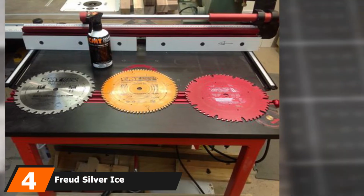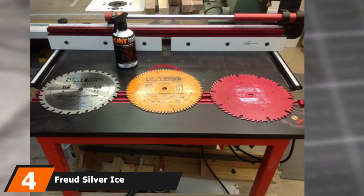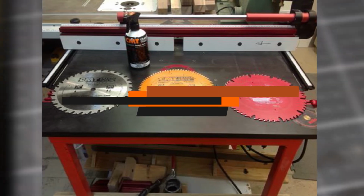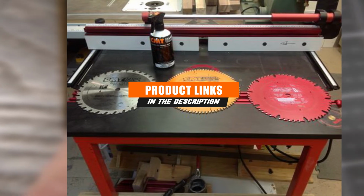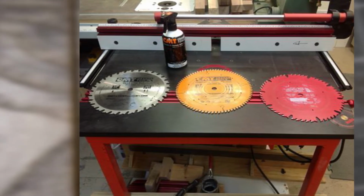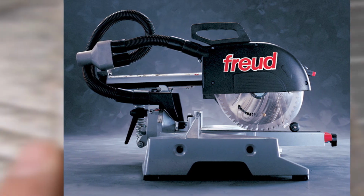Moving on to the next at number 4 with Freud Silver Ice Miter Saw Blade. Of all the saw blades on this review, Freud blades are the ones you are most likely to find in your local hardware store or lumberyard. While not considered in the same league as the more expensive blades I've mentioned, they're still very high-quality blades great for saving costly materials.